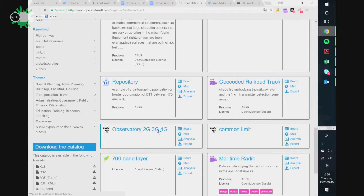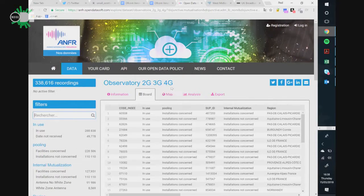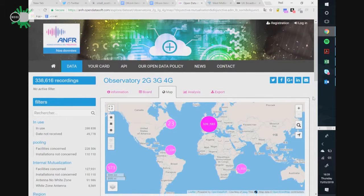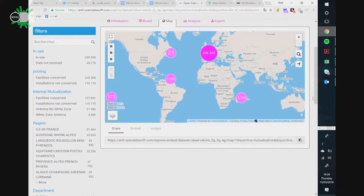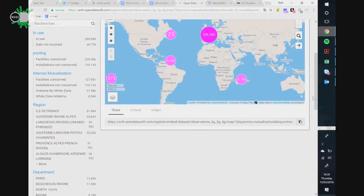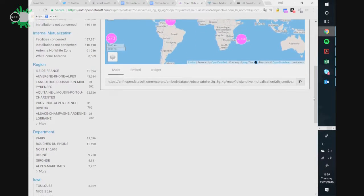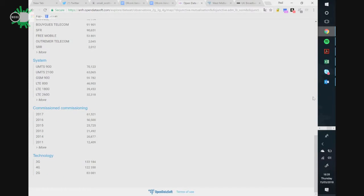If we go into that 3G and 4G view, you'll see again we have an instant map view, which is quite international. And again, on the left-hand side, we can see various different ways of navigating that, whether it's by region, by department, whether the facilities are concerned or not concerned, etc. And also break down by 3G, 4G, 2G.